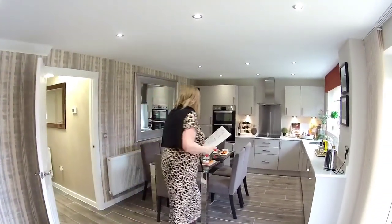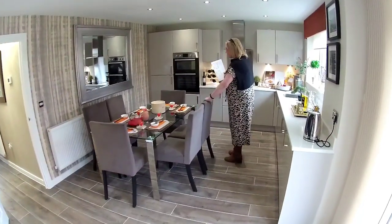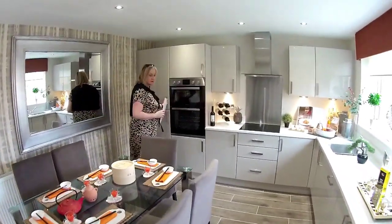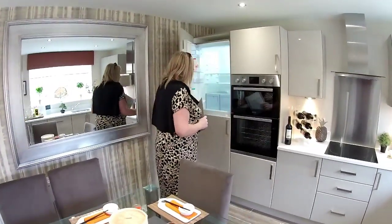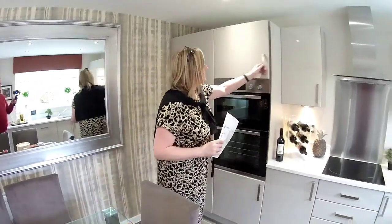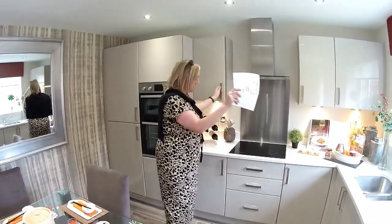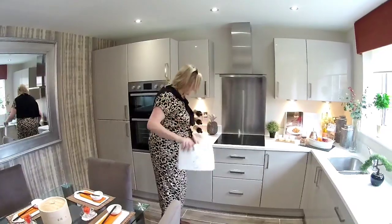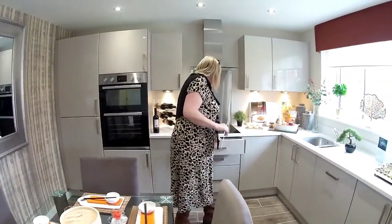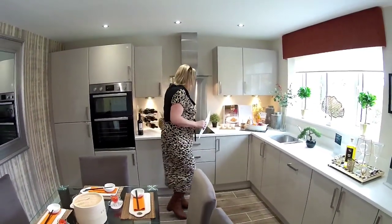So let's start at this end. They've got their dining table here. We've got room for six chairs. Nice high gloss kitchen. So we've got fridge and freezer at that end, your oven and grill. Lots of cupboard space. You've got eye-line cupboards and then a fitted kitchen right the way around underneath. Drawers underneath, an electric hob. There's your extractor fan.